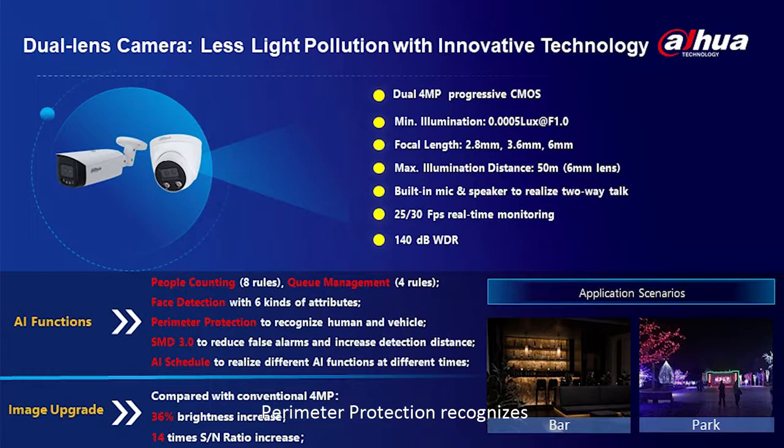Perimeter protection to recognize human and vehicles, which are the 2 main objects in the security industry. SMD 3.0 to reduce false alarms and increase detection distance. AI schedule I will talk about later as well. Basically it is to realize different AI functions in the same device at different times. In this function, I will talk in more detail at a later stage.